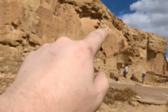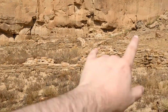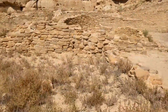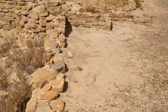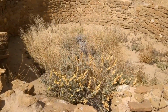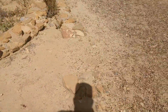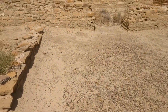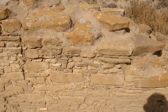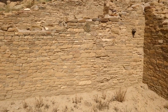Look at these massive builds. Let's see, we got 1, 2, 3, possibly 4 floors here. And who knows about these things? They've been gone for so long, it's hard to even tell. I think we got a kiva. Yeah. Looks like a kiva here, except without any of the columnar stones. Now we're getting more into the San Juan tradition of seeing the stones kind of irregular, but still making it work.